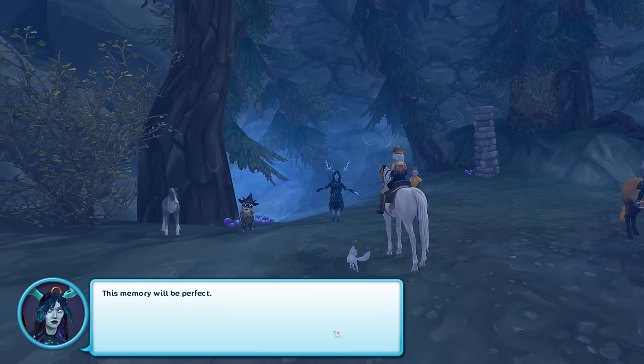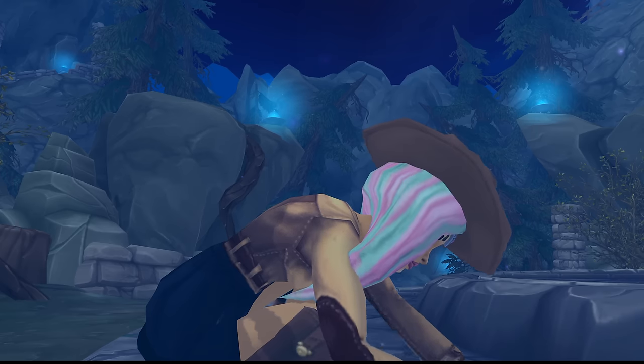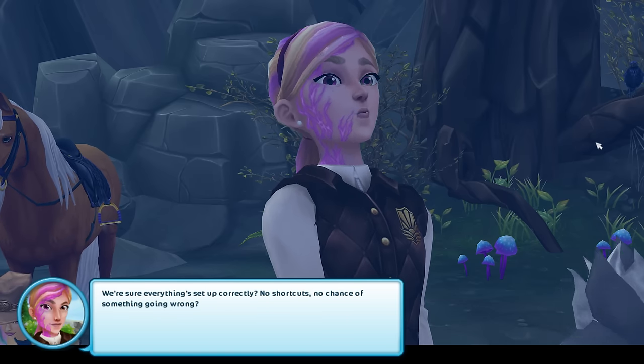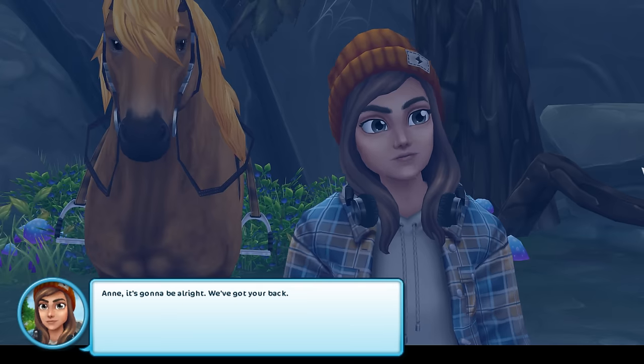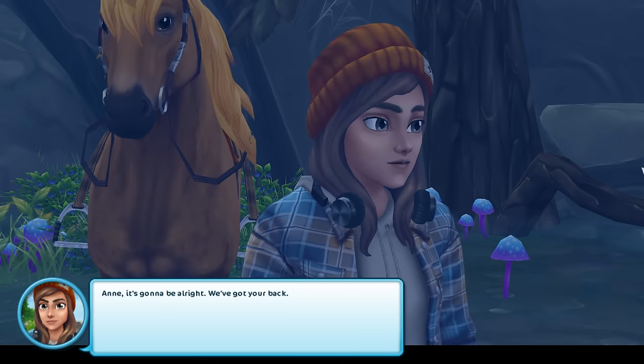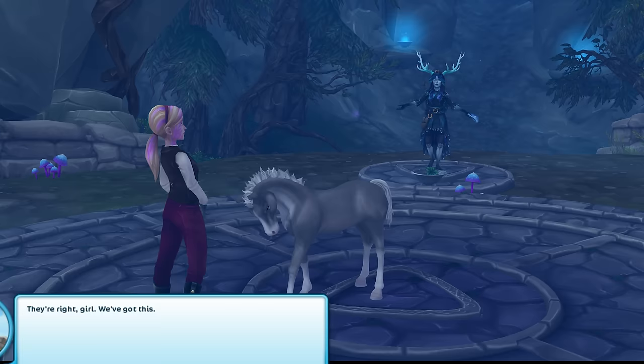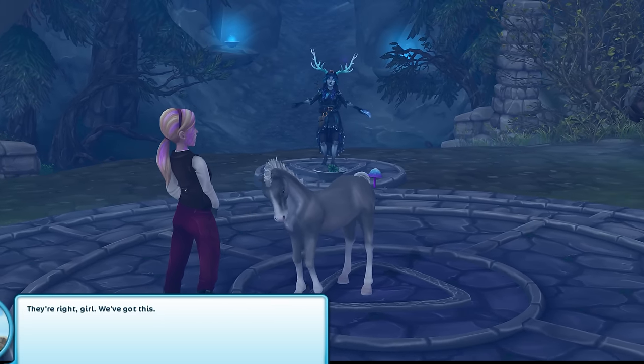This memory will be perfect. The moment we've all been waiting for. Concorde's transformation. Oh, this is so wonderful. We're sure everything's set up correctly? No shortcuts, no chance of something going wrong. And it's gonna be all right. We've got your back. You've got this, little sister. They're all right, girl. We've got this. The Vala's ready. Oh, this is gonna be intense.